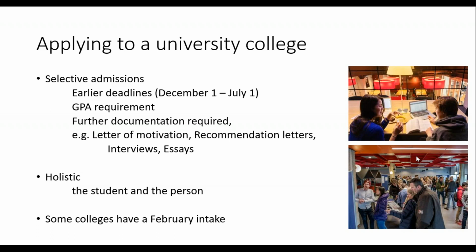On top of that, the selection consists of multiple elements. Pretty much every college would ask you for a letter of motivation, often also recommendation letters, grade transcripts, and then based on that, based on an essay as well, there may be an interview. And as you can see, there are really multiple elements to the admissions process, because they really want to get a good idea of whether you are a good fit for that community. So it really is holistic, similar to the US in that way. We're not just interested in who you are as a student, but also in what you would contribute to the community at the college. So that's basically what the admissions process is looking at.